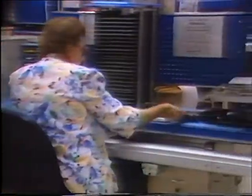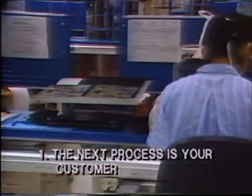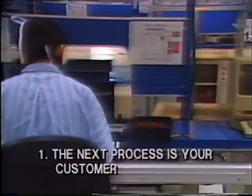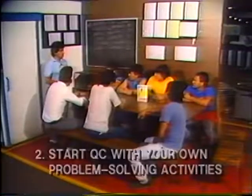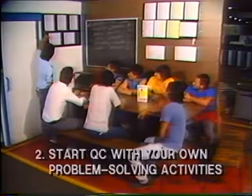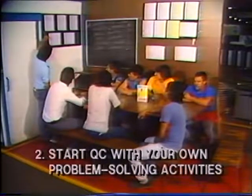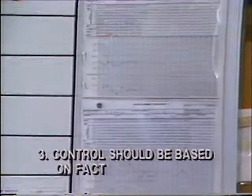The basic principles of QC we should remember are: 1. Our first priority is customer satisfaction. For all the work we do has only one purpose: to satisfy a customer. We must always remember who they are and listen to what they may have to say. 2. Remember that QC starts with individual problem-solving activities. To paraphrase John F. Kennedy, ask not what your company can do for you, ask what you can do for your company. 3. Control must be based on the facts.